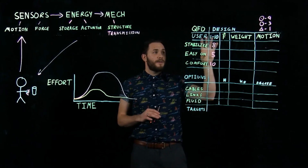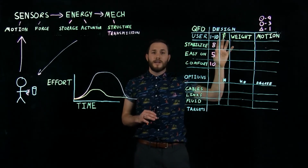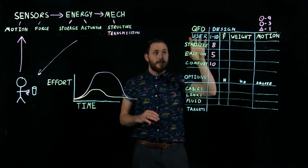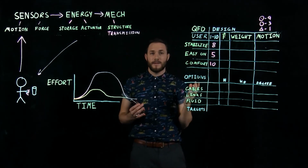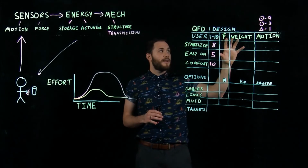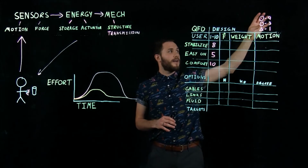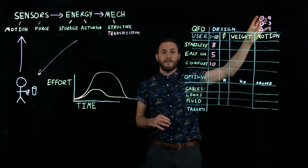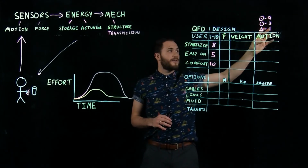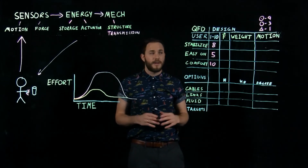Then we think about how the force, weight, and motion fit into the stability, easy on, and comfort characteristics. So we can give these all weights based on some small symbols here. 9, 3, and 1. So 9 being very important, 3 being sort of important, and 1 being not very important. Or we can also just leave it blank if it's not that important.